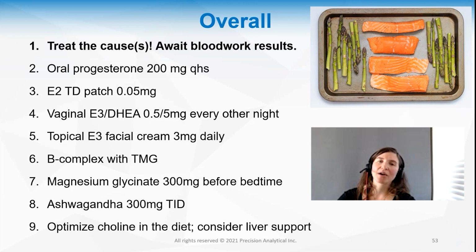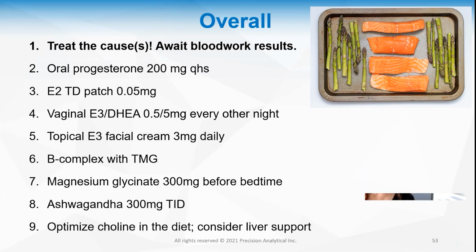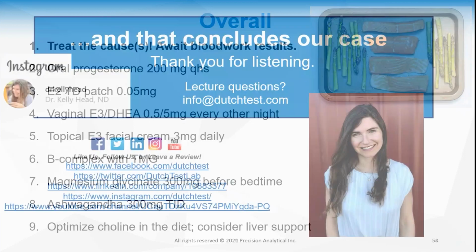But remember, rats who are deficient in choline get fatty liver. So choline in general is going to support the liver. And that's about it. But we're definitely going to have that conversation with her. Does she know anyone who's using testosterone in a topical cream or a gel? Because it could be exposing her.